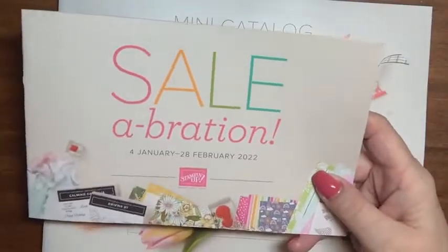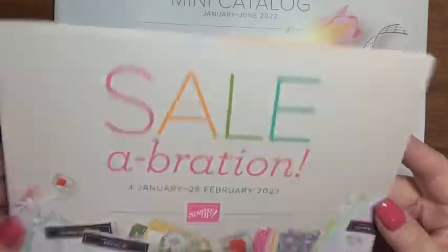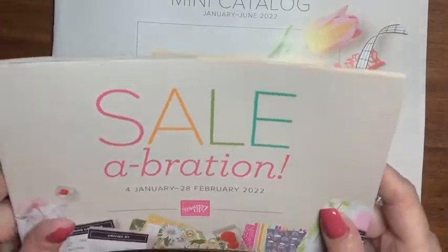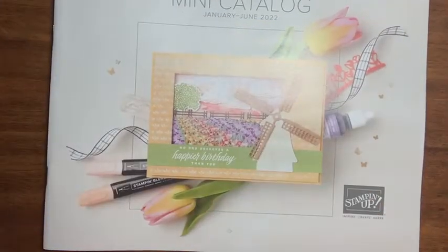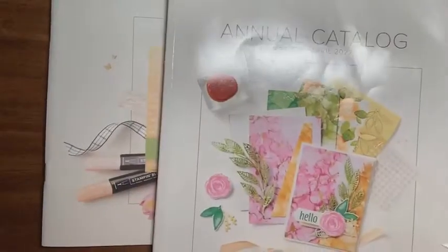So yes, it's January 4th that you can begin ordering from the new mini catalog. And you can begin earning from the A Bration flyer. You cannot buy anything in this catalog. The way you earn these beautiful products is by purchasing products, let's start with that, from either of our catalogs.